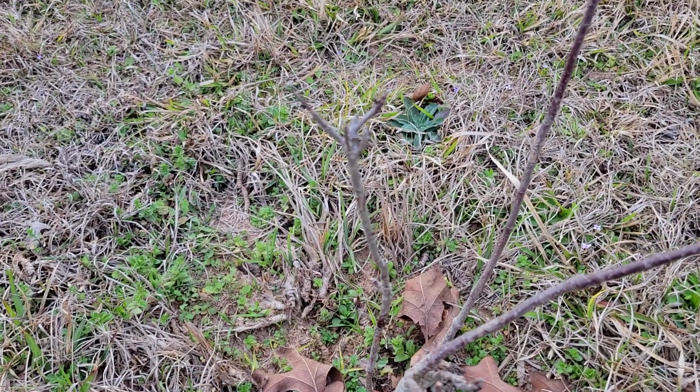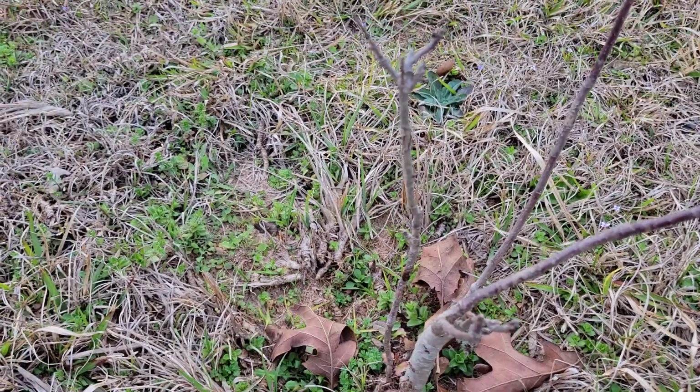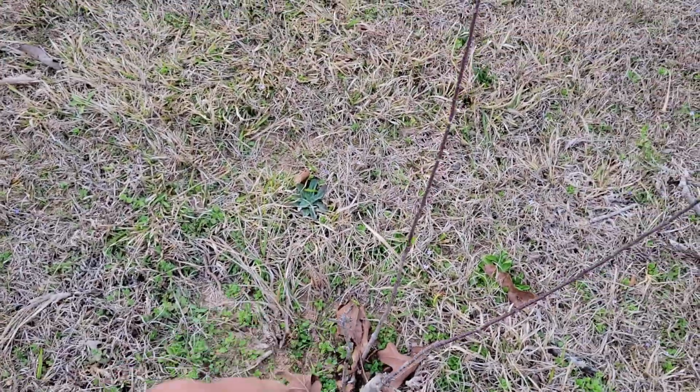This is starting to grow right here. So hopefully that one will, and I cut all the grass and stuff away from it, pulled it up around it.